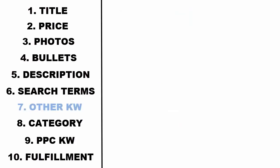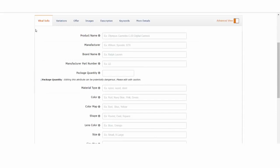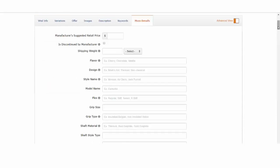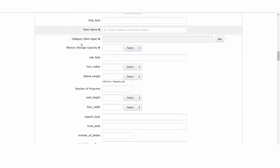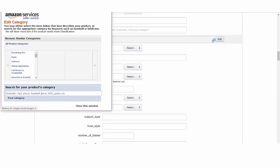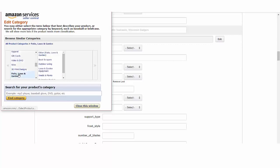Okay, number 8, category. When editing your listing, head to more details, then find category item type. This allows you to classify your item as you see fit. The key here is accuracy. The category should be true to the product. This affects your sales a lot because shoppers often browse by category. So if you're in a category that's not relevant to you, no sales, right?